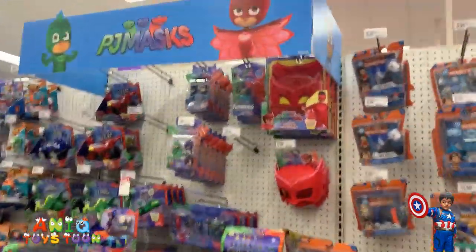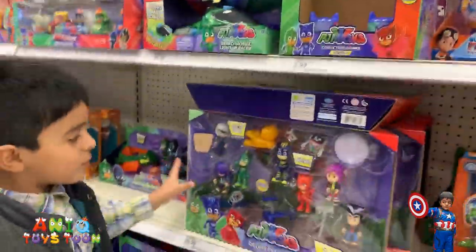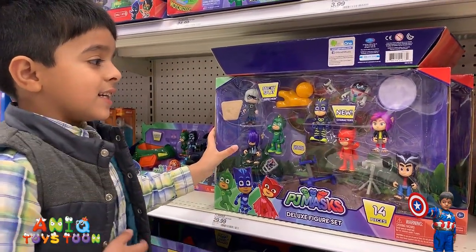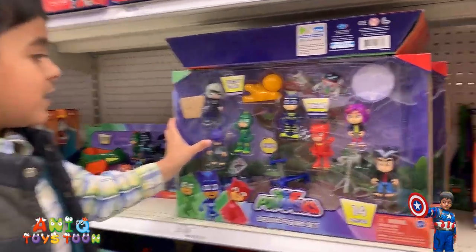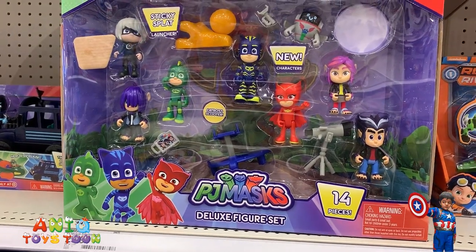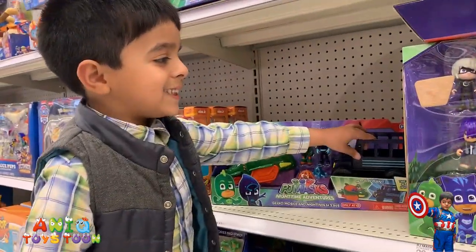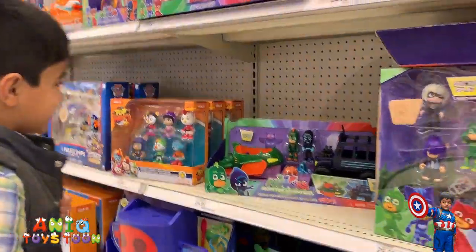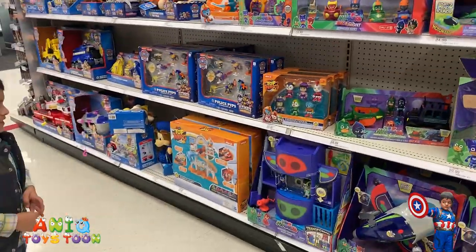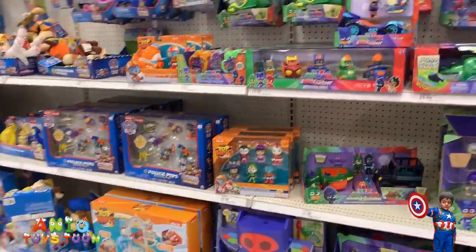Wow, Aniq, look. We have a lot of PJ Masks. What name is he? I don't know what his name is. These are all our PJ Masks. Should I read it? It's just a figure set from PJ Masks. Oh, Gecko! Super Gecko Monster! Night Ninja! Alright. Look, there are a lot of PJ Masks. Look at this! PJ Masks Headquarters! You know a lot about PJ Masks, Aniq.